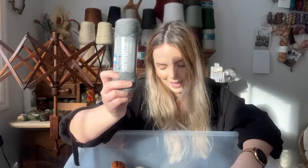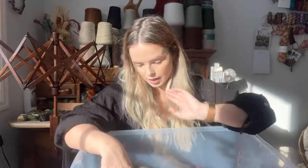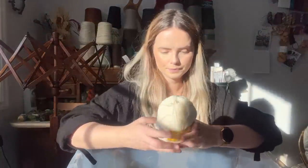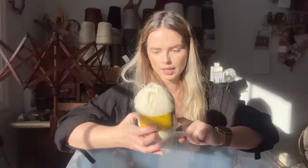Oh, and another one. This was also an Oslo hat, and I have one left over going into the sock box for sure. Now we're getting into the bottom. I have another Regia. This is the stretch, uni, and color.